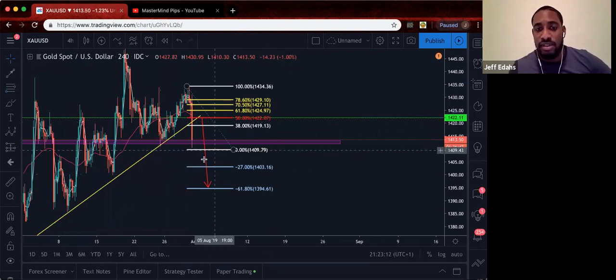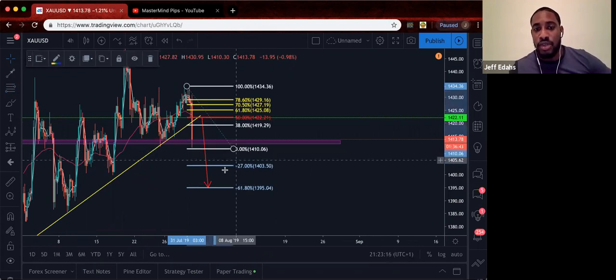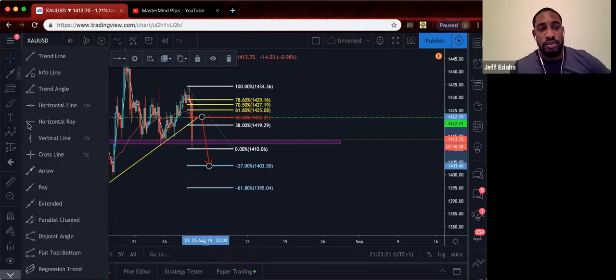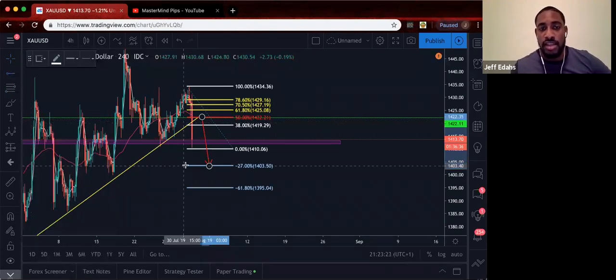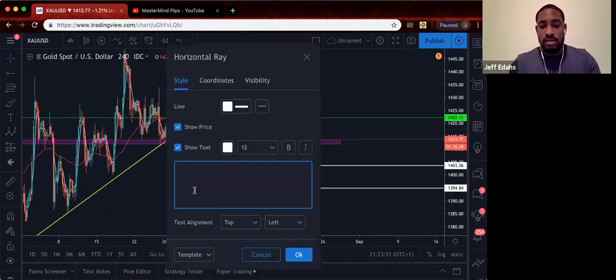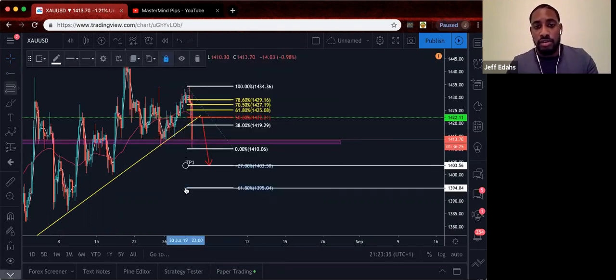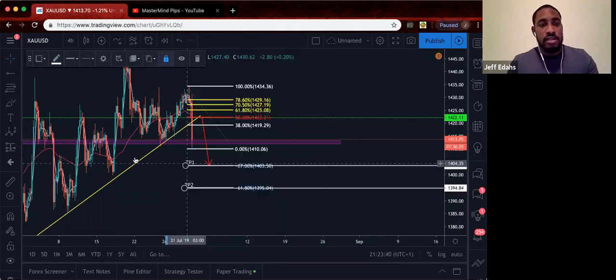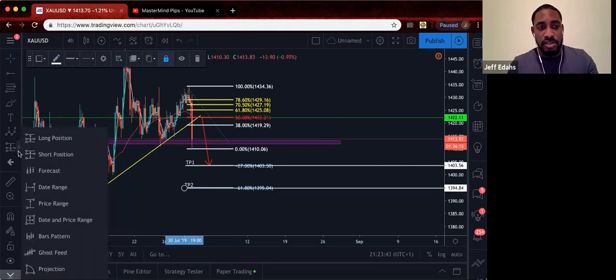So you can see I've grabbed my fib from the top to the bottom right there. So this negative 27 and the 61.8 would be my TPs for the initial trade. So this is marked out. This is TP1, and then we've got TP2 over here. That should be a very nice trade actually. It should be just over 200 pips.